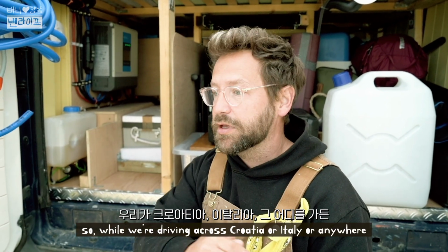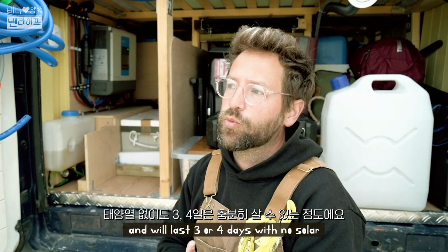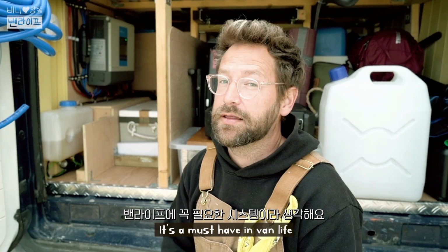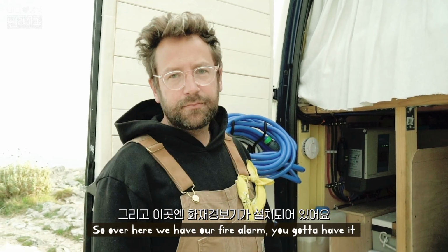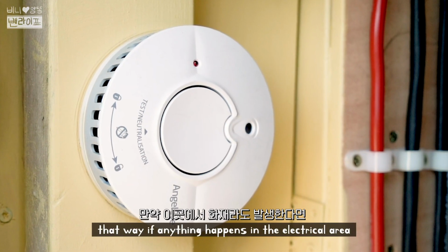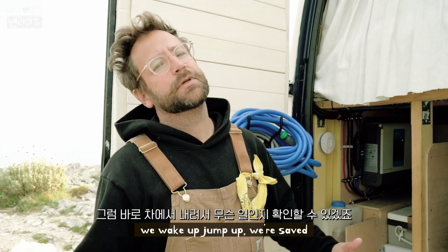So while we're driving across Croatia or Italy or anywhere, our battery is fully juiced and will last 3 or 4 days with no solar. It's a must-have in van life. So over here we have our fire alarm. You gotta have it. It's next to our electrical system. That way, if anything happens in the electrical area, the alarm will go off. We wake up, jump up, we're saved.